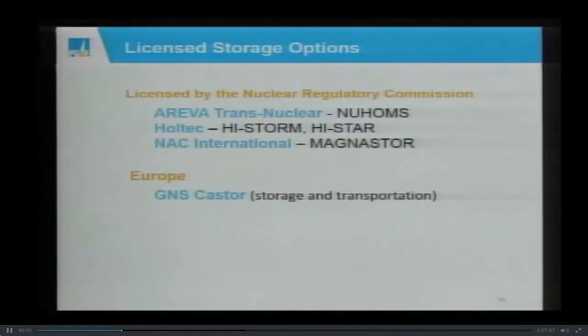So let's talk about storage systems a little bit. In the United States, there are three major vendors, and one is Holtec International that we use. Areva's Transnuclear with their new homes is the other, and then NAC continues to play a role, but in a smaller capacity than the other two. In Europe, there's one storage system that I want to spend a few minutes talking about because I've heard it referenced many times, which is the GNS Castor system.